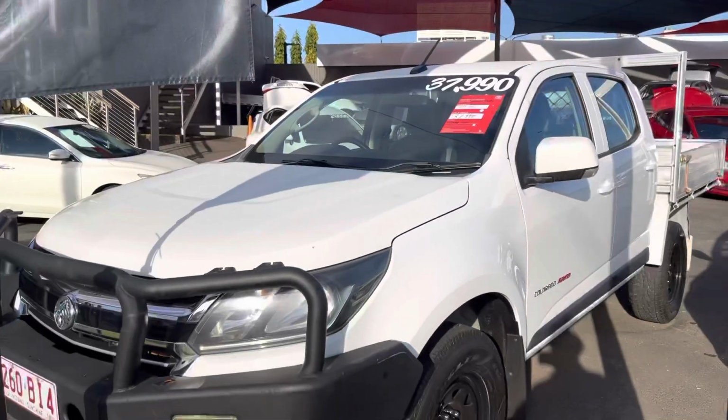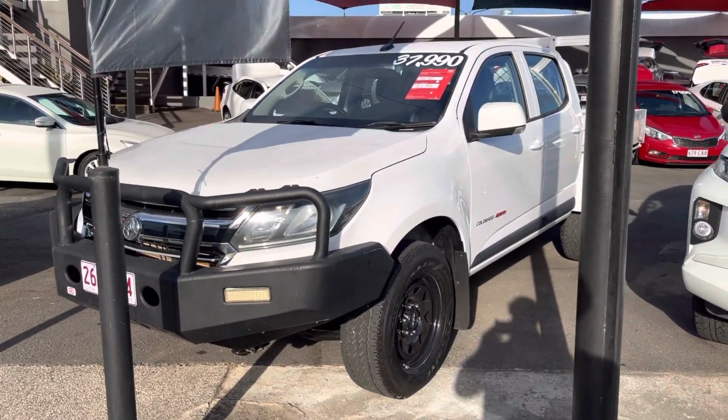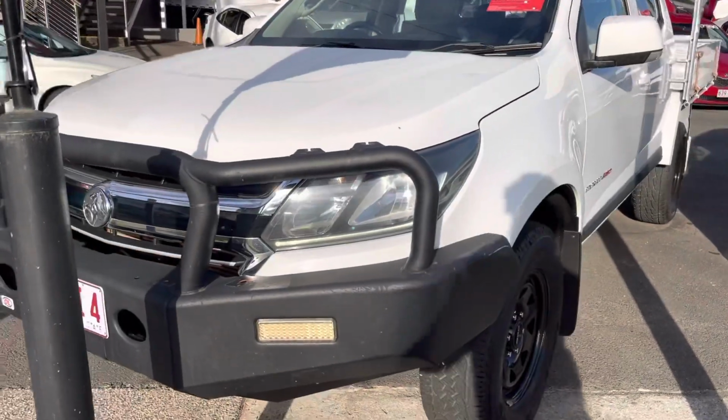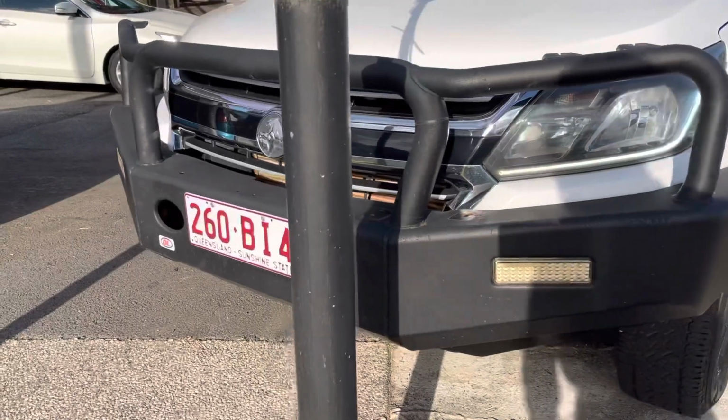So let's get straight into it, Joe. This is our 2017 Holden Colorado LS dual cab 4x4 turbo diesel. I'm just going to make my way around to the front bar. As you can see, it's got an opposite lock bull bar on the front of it. It's steel, black in colour.